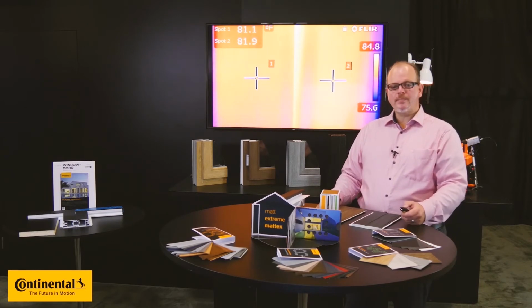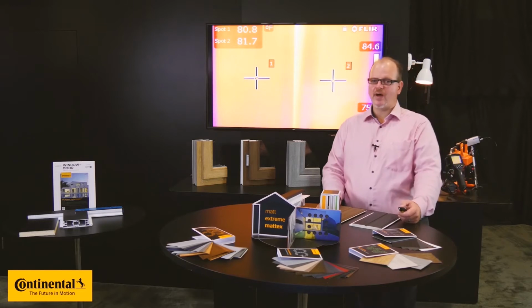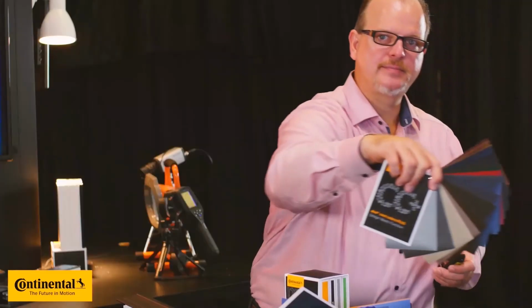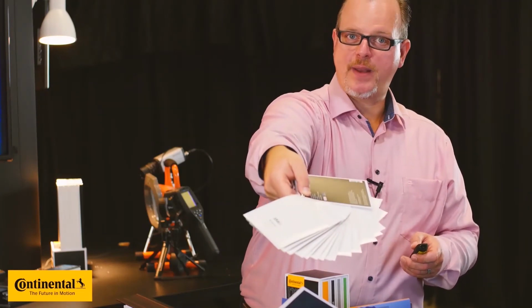If you want the best performing laminate for any climate zone, make sure you ask for the patented Cool Color Plus, easily identifiable with the white backer of the laminate. Here we see the white backer.